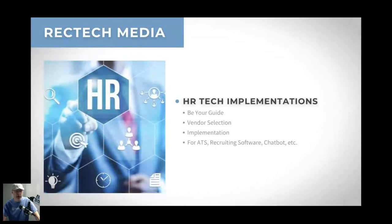HR was not trained to install technology, so it's important to have at least someone who's technical on the team who can ask the right questions. I just see a lot of the wrong questions being asked of vendors from employers. So it's really important to take your time with these things, be thorough, vet the vendors as much as possible, and then make your decisions overall.